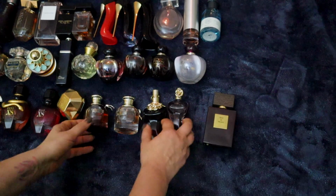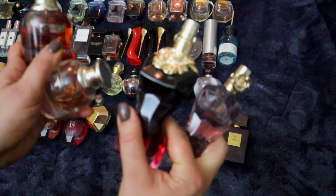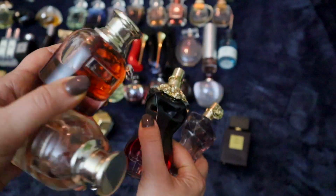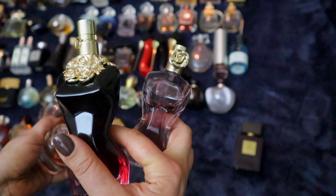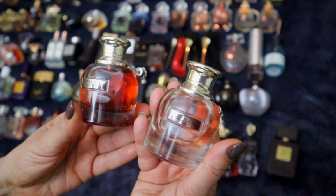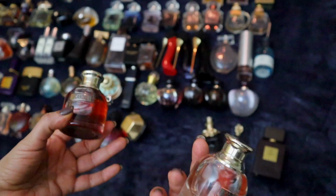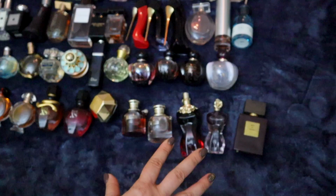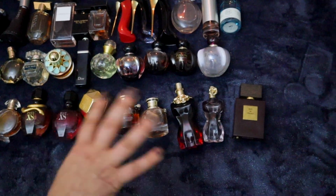Next up we have some Jean Paul Gaultier. So we have Label, which are these two here, and then we have Scandal, so these two bottles. These fragrances are very similar. I mean, these two are similar, and these two are similar too. So we have Label and Label Le Parfum, which is like a caramelized pear kind of scent, gorgeous. And these two are Scandal and Scandal by Night, and these are very honey heavy fragrances. So as I said, they are very similar. You definitely don't need both of them in your collection, but I just can't make that decision just yet, which one I should get rid of, so I'm just keeping them for now.